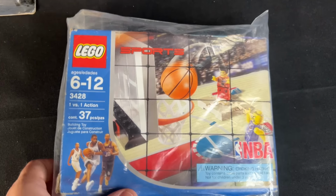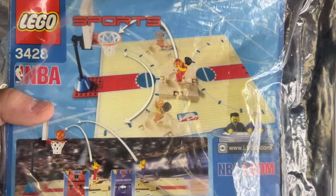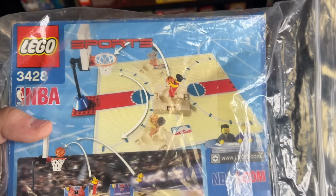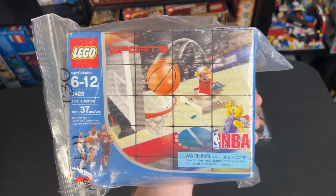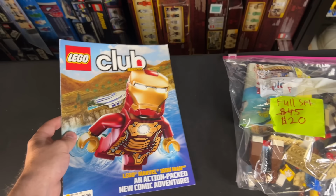And I also picked up this LEGO Sports Basketball 1v1 action set. I actually had this as a kid, and it's pretty cool. It's got like a paper mat there that looks like a basketball court that you attach the basketball hoop to, and then, of course, you just kind of move your player around trying to make the basket shot. So that's really cool. Picked up an Iron Man LEGO Club magazine from 2013, celebrating Iron Man 3.